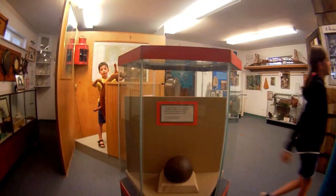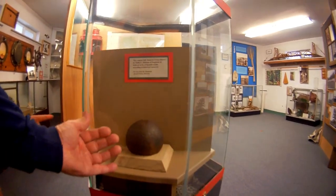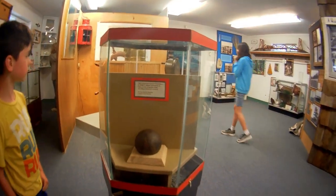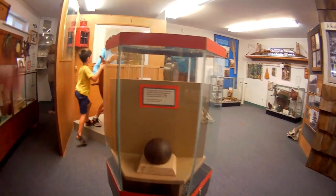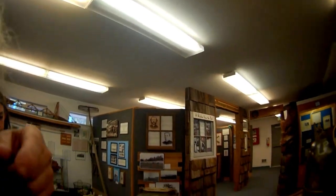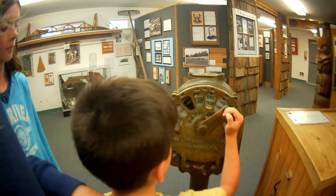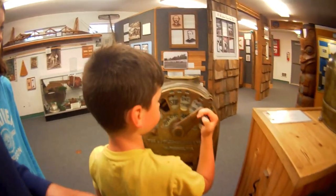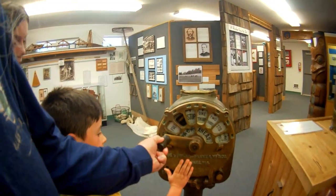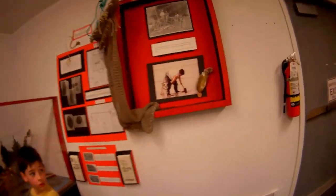What's that? Oh, a cannonball. Do we light them on fire? No, that's just steel. They would shoot them out of cannons. One ship would shoot it at another ship and try to knock a hole in it. But see where the captain steers the ship, the engine room is a long way away from where the captain steers the ship. And this is how he communicates with the engine room what he wants the engine room to do to make the ship go. Right. Oh, look, here's a razor clam.